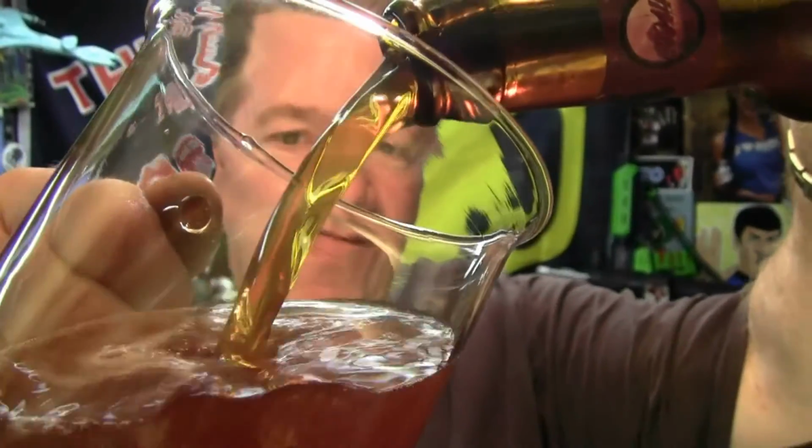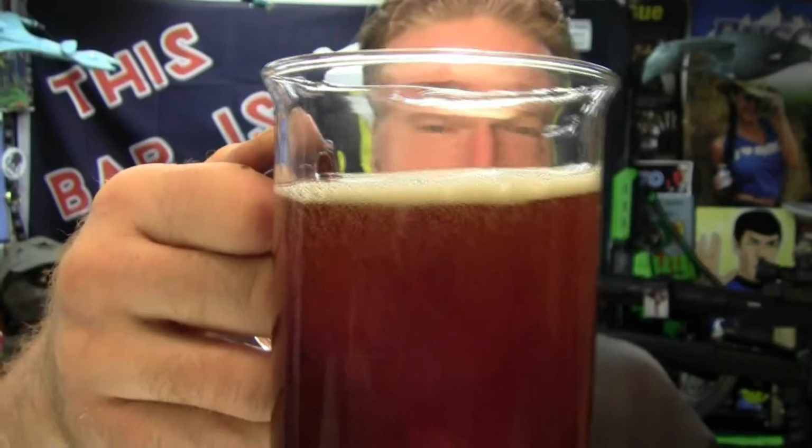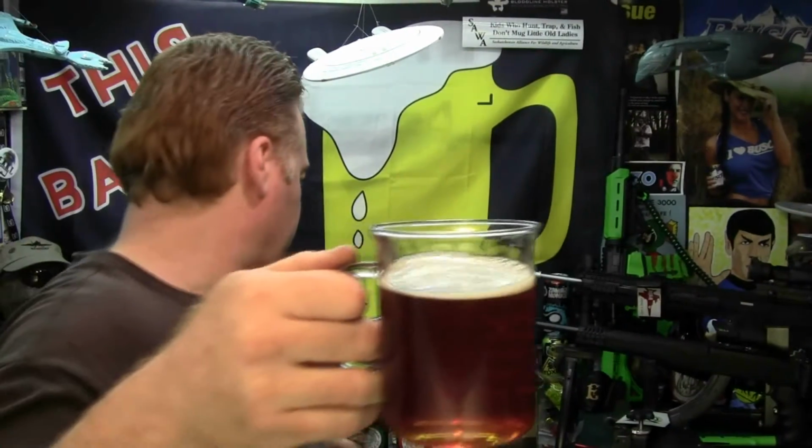Well, it looks like the other stuff, which is a recap, is a really damn good bourbon barrel ale, real buttery and that bourbon smell. As you saw, it had carbonation. None of that panic mode stuff, though.